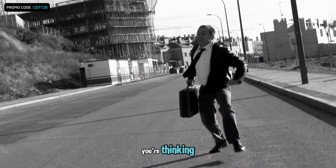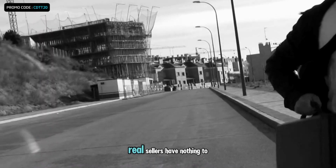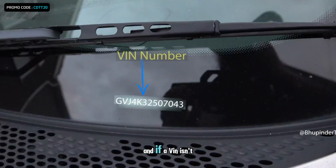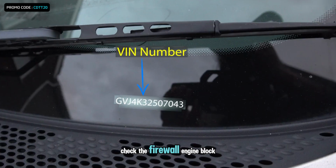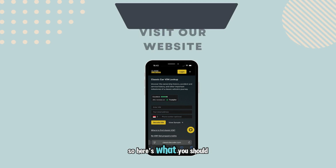And if you're thinking, the seller didn't give me the VIN, run, walk away, whatever. Real sellers have nothing to hide. And if a VIN isn't easy to find, check the firewall, engine block, driver door. Somewhere, it's there.